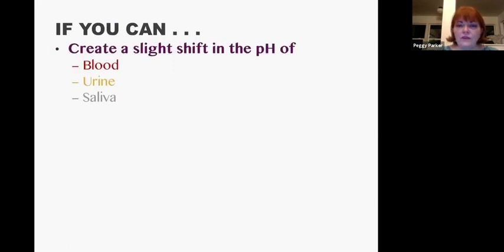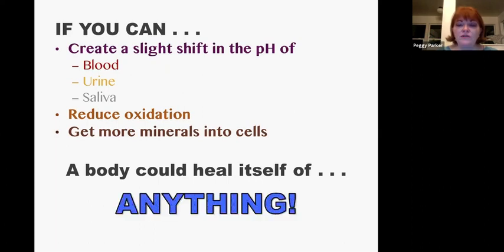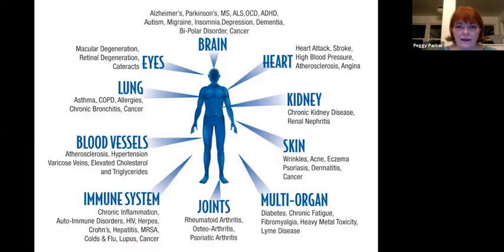It came back to this. If we could do these things, if we could shift in the pH, if we could reduce oxidation, if we could get more minerals into the cells, what I noticed was that I was seeing dramatically fast turnaround in so many people's health that gave me the proof that when we give the body the tools it needs, a body truly could heal itself of virtually anything. It doesn't matter where it falls on this chart, whether it's at the top of your head or down at your tiptoes, it doesn't matter where it is, anywhere on this chart, your body actually can be set up to do some amazing self-healing.